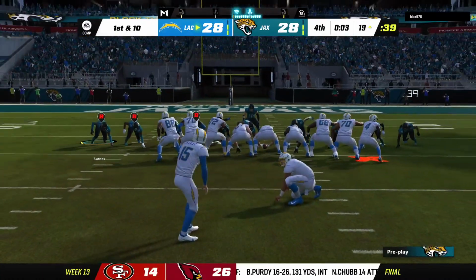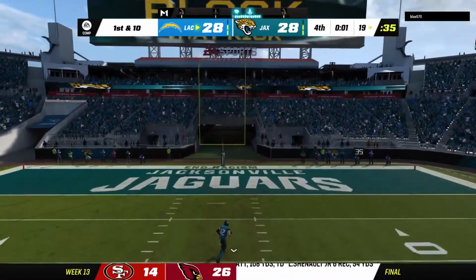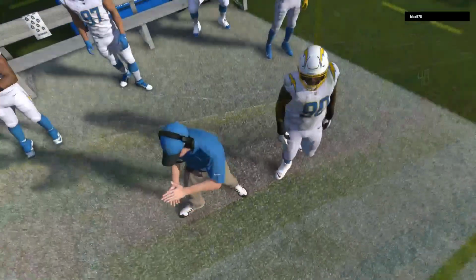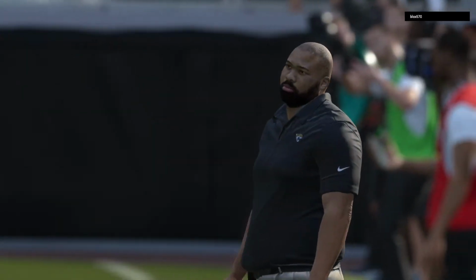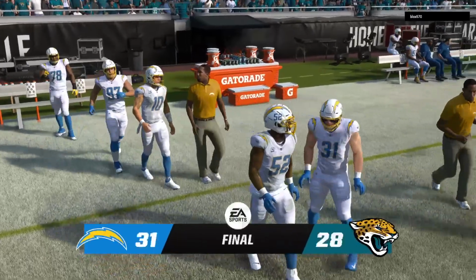And everything right now rests on the right foot of Zane Gonzalez. With 3 seconds to go, this for the win. And his kick here is good. And they've come in here and stolen one on the road. So this one's over. It's in the win column for the L.A. Chargers. And you've got to say, CD, it was the defense who had a big part in the W.